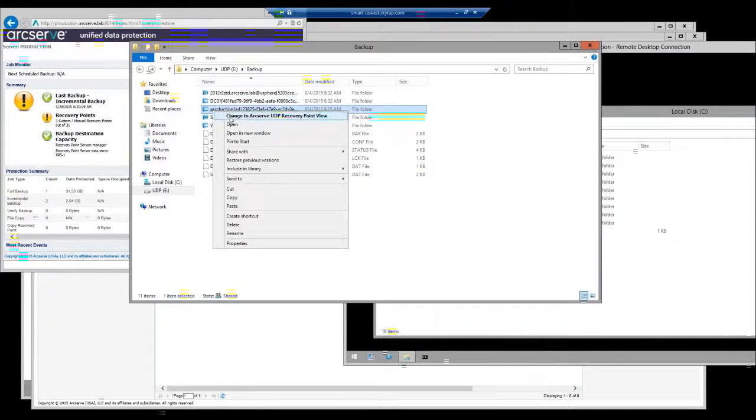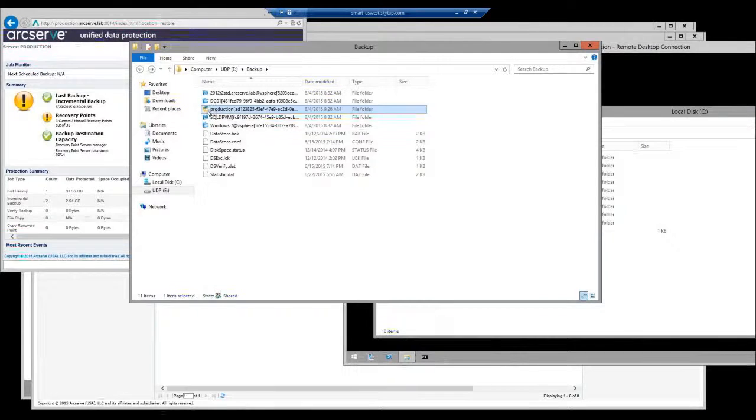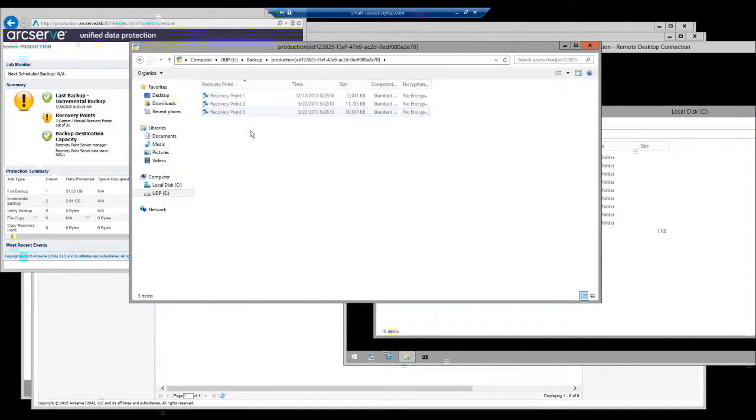Any server that I back up will have its server name and a little SID information next to it as well. If I right-click on it, I can change it to the Arcserve UDP recovery point view. Notice the icon just changed to a little yellow folder instead of a blue one. And now I can drill into those recovery points. I went to the last one, which is one of the incrementals.